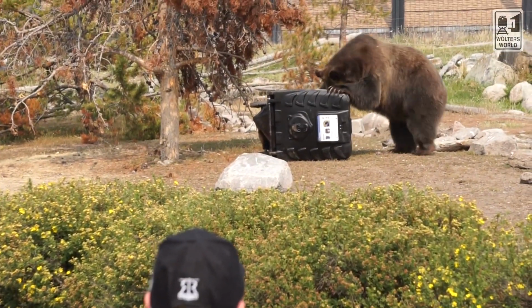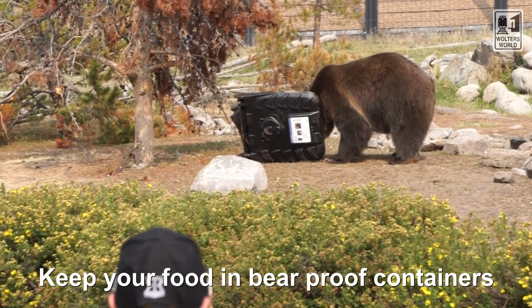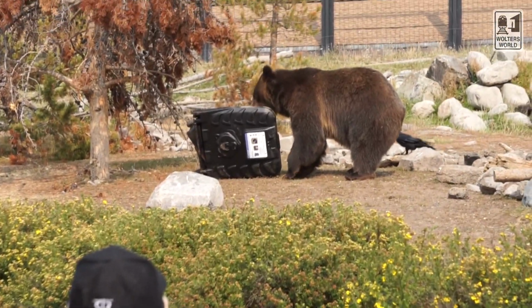So another thing you need to think about is when you're going into the parks, or you're going to be camping around the parks, realize that as much as you like your food, the bears like your food too. So you really need to think about how you're going to store your food. Just leaving all your food in your car, not a good idea. The bears, they could break a window or two, okay? So you want to be careful, and you want to make sure your food is properly stored.